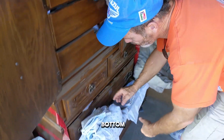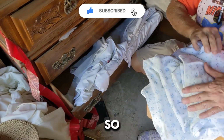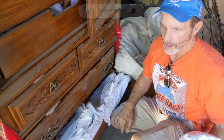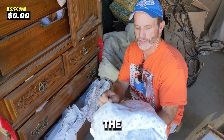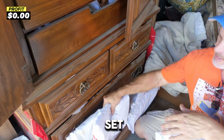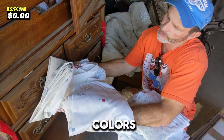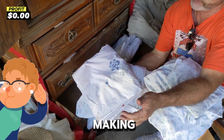Okay, I'm opening this bottom drawer, and it has great vintage linens. So that's an older, what do they call it? For the winter, the thick one that goes over. Oh, I know what you're talking about. Flannel. A flannel set. This is a nice set. I love the colors on that. I have a lot of ladies that love vintage linens and making vintage beds.